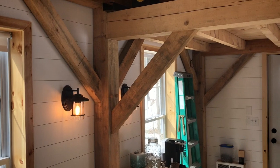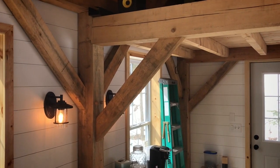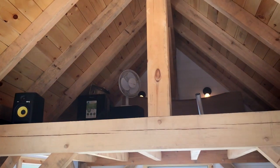Hey, I'm getting ready to kick off another project for the cabin, and I thought I'd take some video and show you what I'm going to do. Today's project is going to be building a ladder that I can use to get up into the loft.